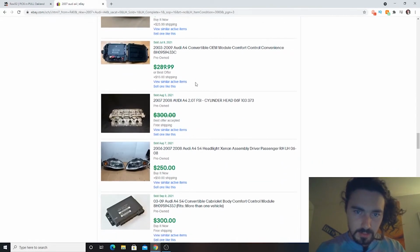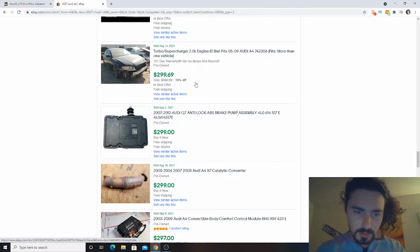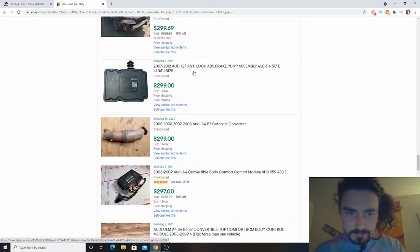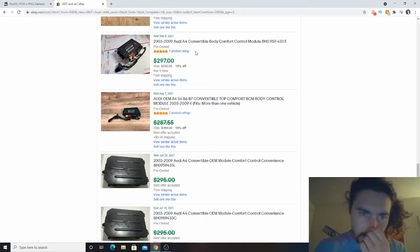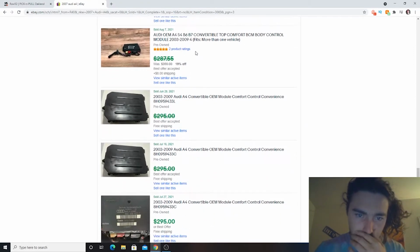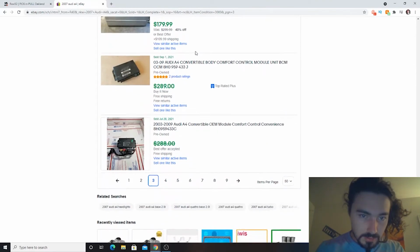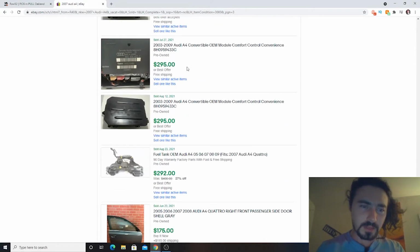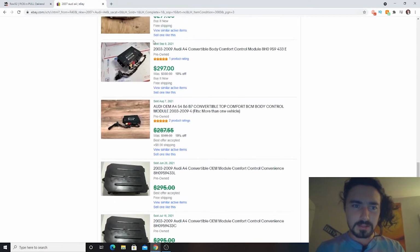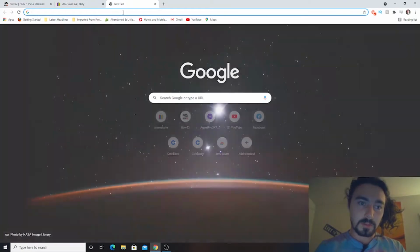So looks like the comfort control module for the convertible goes out all the time, but it's probably because the convertible leaks water on it and it gets ruined. ABS pump assembly, that could be, catalytic converter. So we got a couple different things. Obviously the vehicle is not a convertible, so we're not going to be able to get one of those. So we got two items to look at, the headlights and the transmission control module, and well, we also have the ABS brake pump and the catalytic converter. So now let's go over to Oakland Pick and Pull's prices.